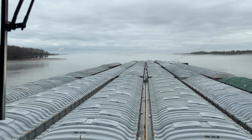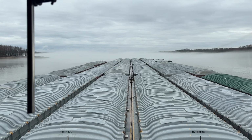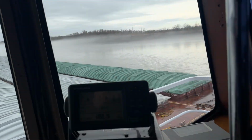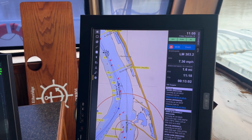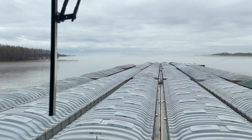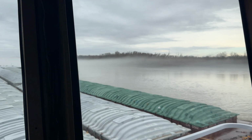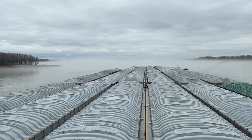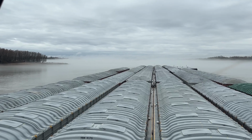Fog today. The fog. Angola area, Old River area. Old River, Angola area. Fog just hanging in there. Folks holding down here, can't see them, but a couple waiting down here for me.